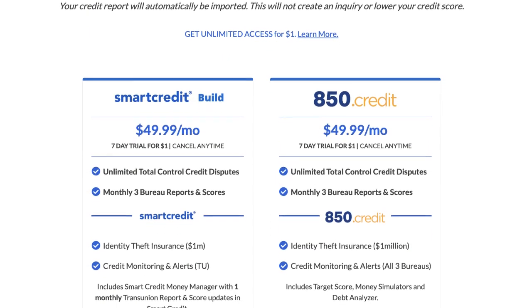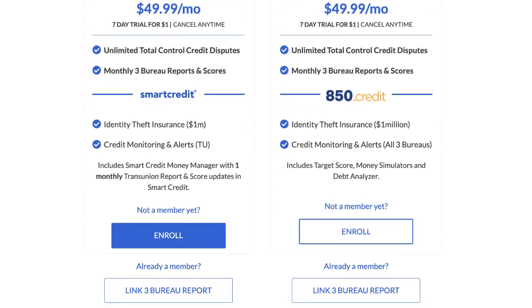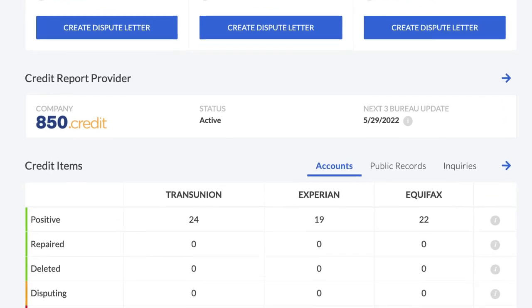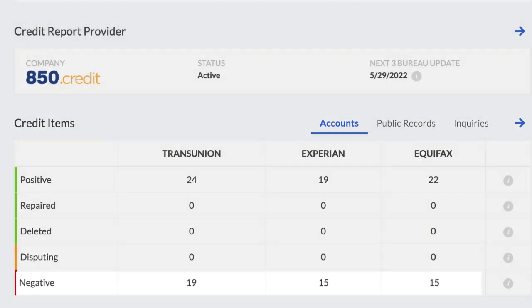Getting started is easy. First, create an account with one of the compatible 3-bureau monitoring services to take advantage of the $1 trial. Within seconds, Total Control Credit scans your credit report, finds every account hurting your credit, and creates a dispute strategy to help remove them from your credit report.